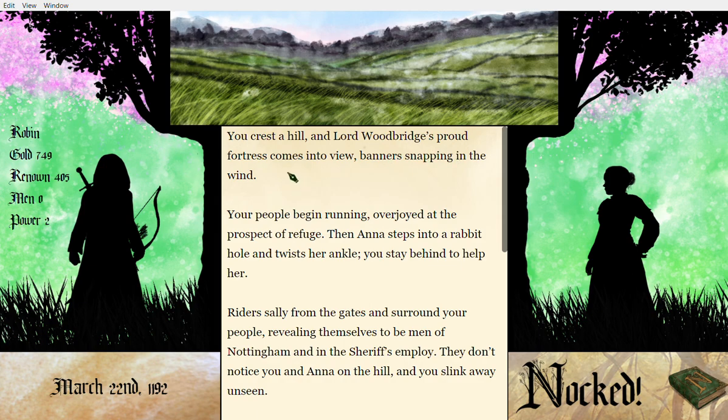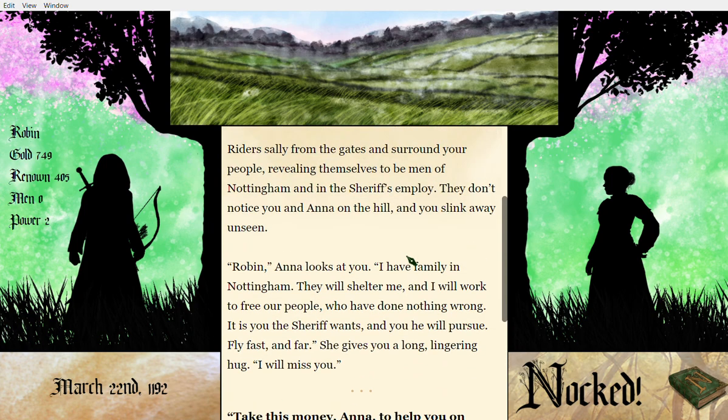Okay. So you crest a hill and Lord Woodbridge's proud fortress comes into view, banners snapping in the wind. Your people begin running, overjoyed at the prospect of refuge. Then Anna steps into a rabbit hole, twists her ankle. You stay behind to help her. Riders sally from the gates and surround your people, revealing themselves to be men of Nottingham and in the sheriff's employ. Oh my goodness. They don't notice you and Anna on the hill and you slink away unseen.